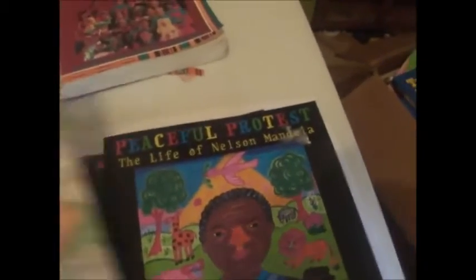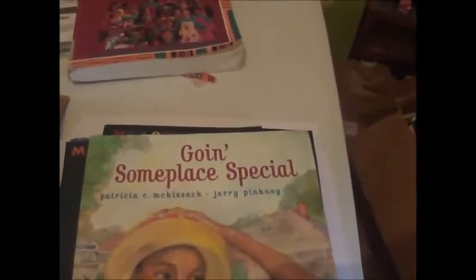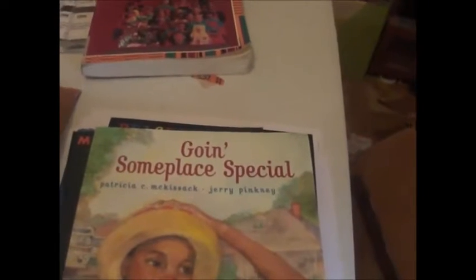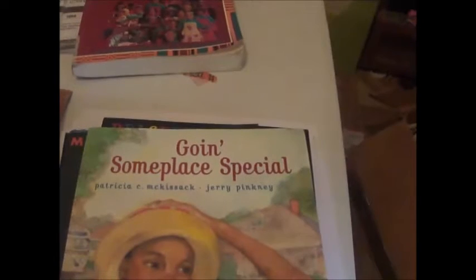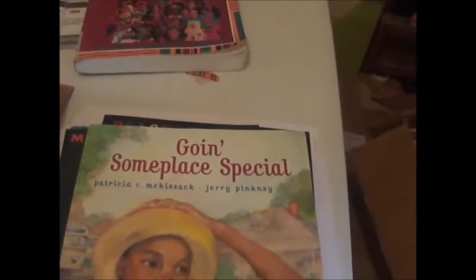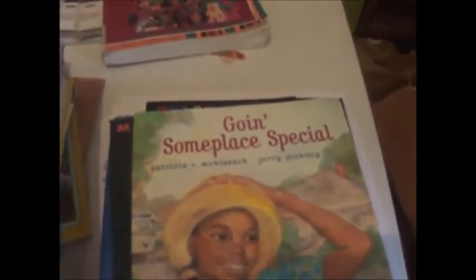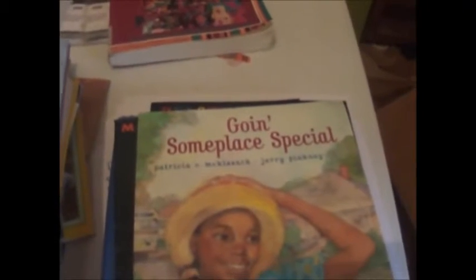And then we have Going Someplace Special. Okay, let me back up. What I did was, you guys know, back in the summer I bought up a whole bunch of books, a million. So I went to my library, our library over there. I specifically saved certain books for this month because I knew I wanted to incorporate them for use. And also I pulled off of this side of the library.